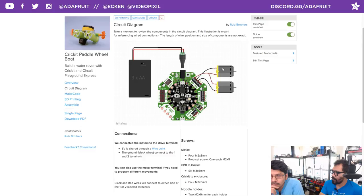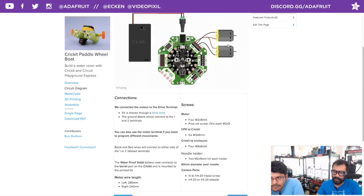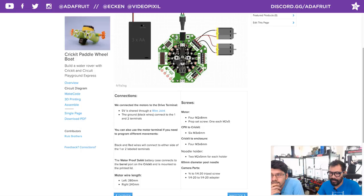So we take a look at how we did the connections for that, as well as the various wire lengths that you're going to need so you can reach the terminal with enough slack to accommodate where it is positioned on the Cricut itself. The motors and the screws for all the various components are all listed there as well, as well as the noodle holder. The size for that, we're actually using a smaller version of what most noodle sizes are. They're commonly found at dollar stores, so they are a little bit smaller.